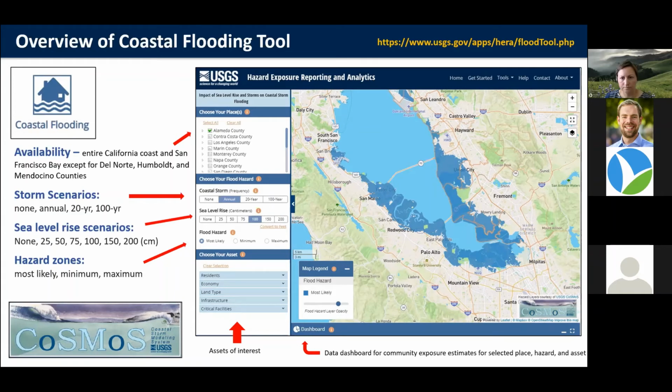Next, we have choose your flood hazard, your storm scenarios of current conditions, annual 20-year or 100-year flood, and then the sea level rise scenarios of no sea level rise up to 200 centimeters. You can see below that also we have the convert to feet if you're more comfortable working with feet instead of meters. And the flood hazard next is your selection with the most likely minimum or maximum. That's the minimum of all the uncertainty variables or the maximum of all the uncertainty variables. You can select which one you want to see.